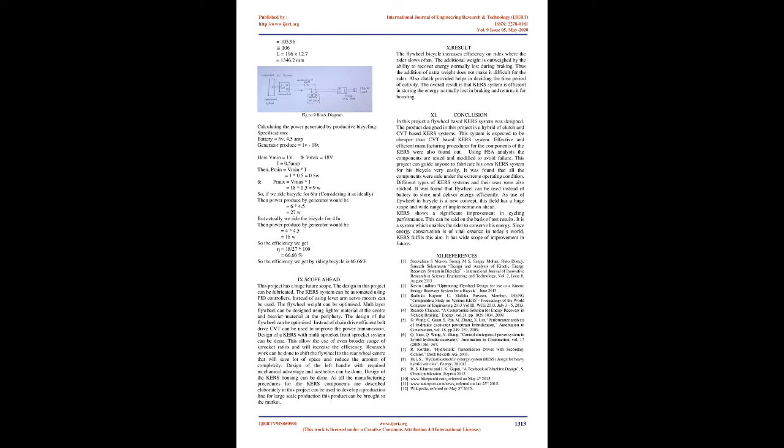Design of the left handle with required mechanical advantage and aesthetics can be done. Design of the KERS housing can be done. As all the manufacturing procedures for the KERS components are described elaborately, this project can be used to develop a production line for large-scale production. This product can be brought to the market.